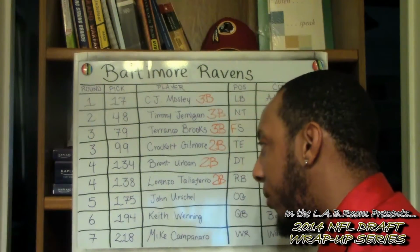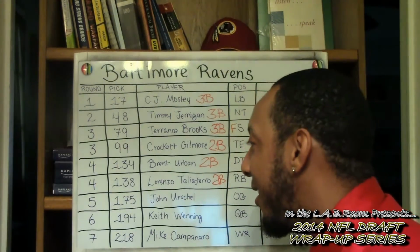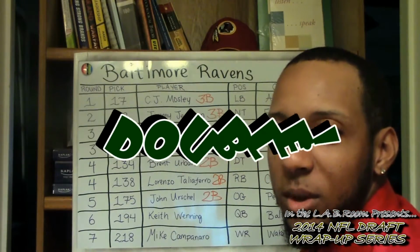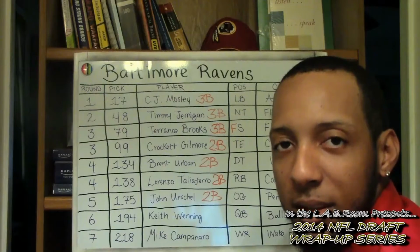And so John Urschel, for me, you know where this is going. I mean, this is what this draft has been. In the 5th round, 175th overall selection, guard out of Penn State. Double. I mean, what else is new in this Ravens 2014 NFL draft? If it's not a triple, it's a double. That's what it seems like.